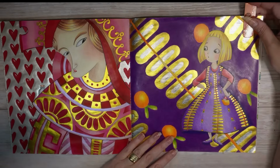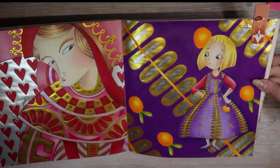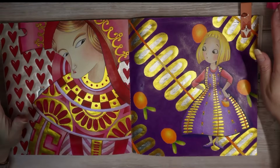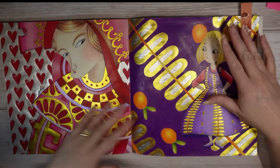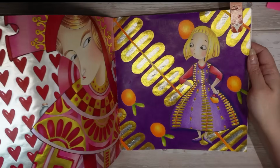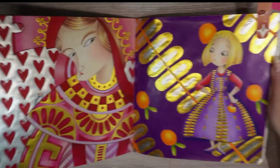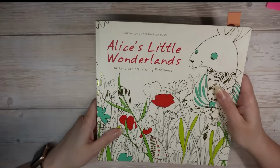But yeah, I'm pretty pleased with this double now. I was a bit worried about what I was going to put next to her, because I do like that page. And I thought if I do something I hate on this side, it's going to ruin the book and you can't get it anymore. So yeah, I quite like her. I quite like this page now. That was Alice's Little Wonderlands.